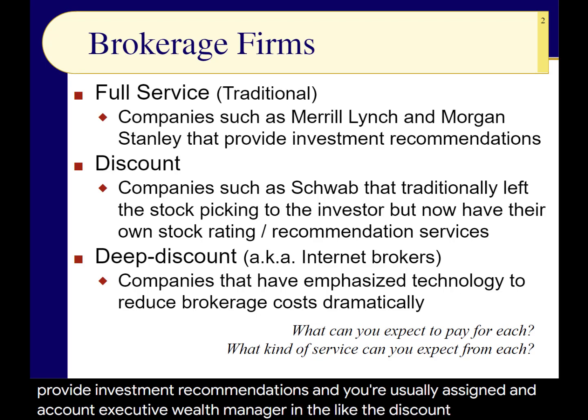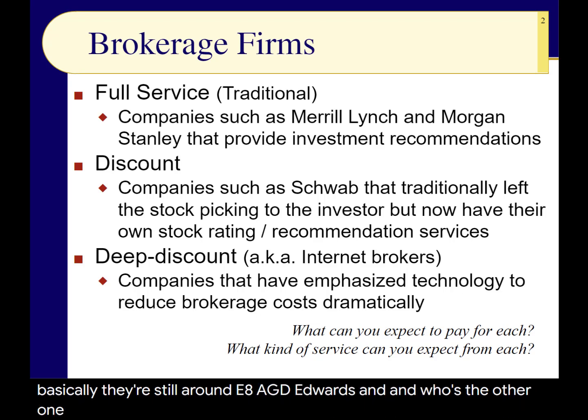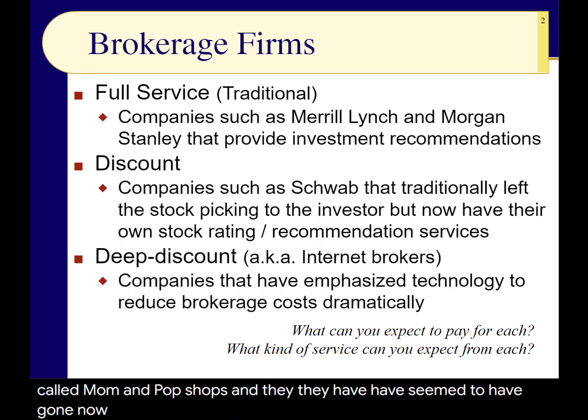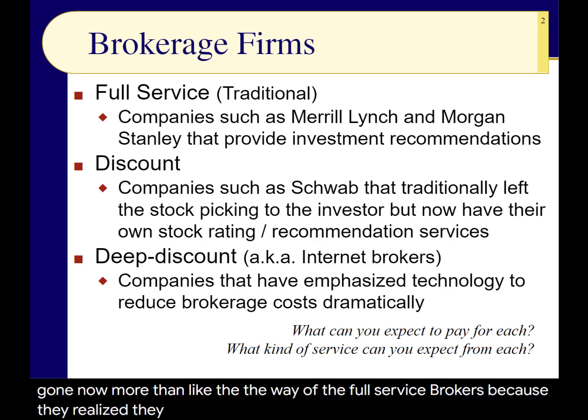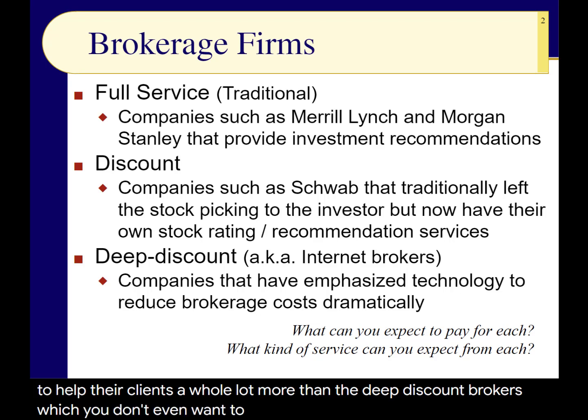The discount brokers, they're still around. A.G. Edwards and who's the other one? I'm sorry, I'm blanking all of a sudden. Edward Jones, and they're often called mom and pop shops. They seem to have gone now more the way of the full service brokers because they realize they have to have far more value added. They have to be able to help their clients a whole lot more than the deep discount brokers, which don't even want to talk to you.